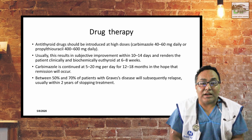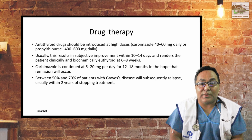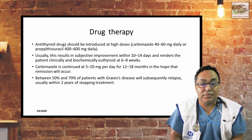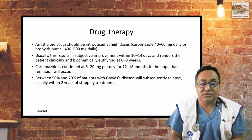Usually, the patient with thyrotoxicosis becomes subjectively improved. They tell you their palpitation has decreased, they have become cool after 10 to 40 days of treatment. They are not anxious, and biochemically they become euthyroid after 6 to 8 weeks of treatment, in most patients. But some patients require 12 to 18 months of therapy for remission.